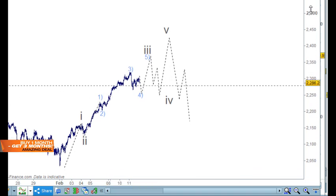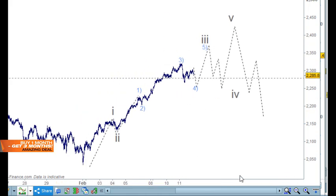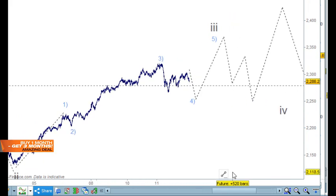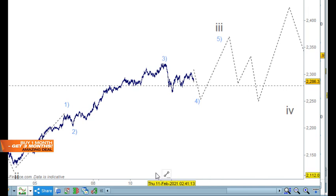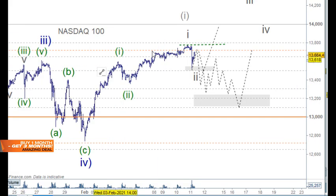So I'm still waiting for this to push higher here. I know we got an impulse wave here, so we could actually just have a little wave 4 here and then push up here for the Russell. So a bit of a different scenario altogether at this particular point. It's starting to look very corrective here now, isn't it? So there's a short trade there. Anyway, I want to get this video out.